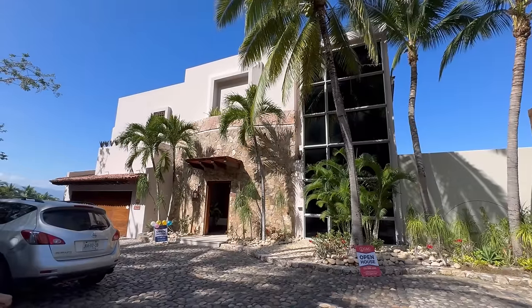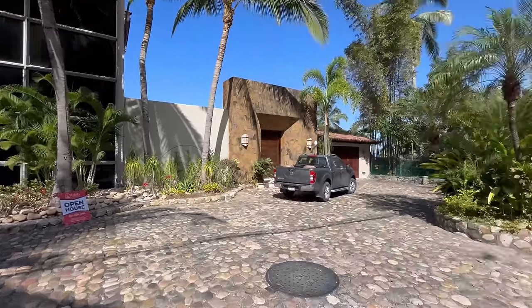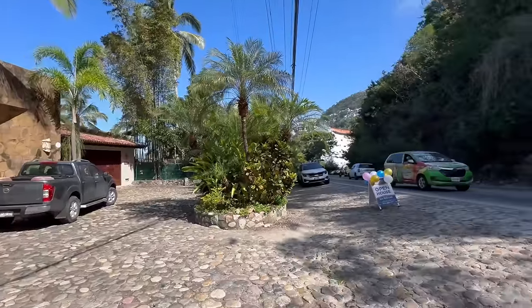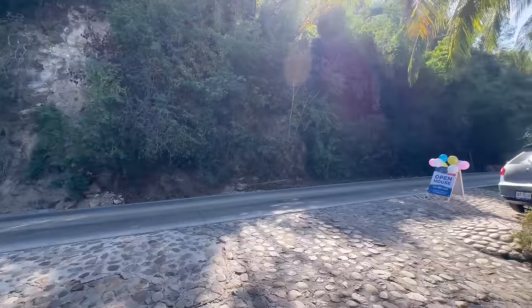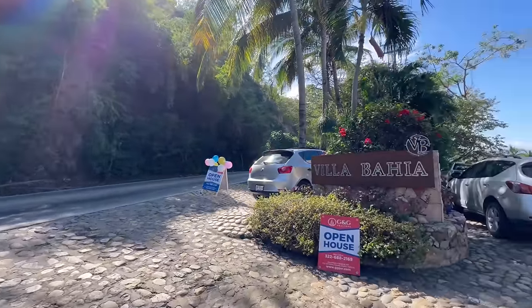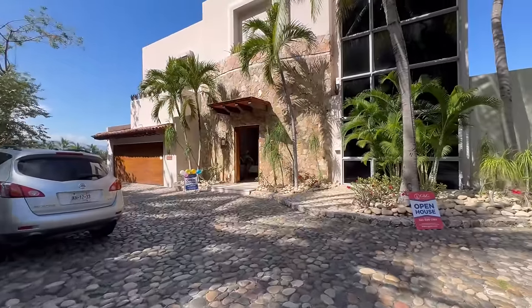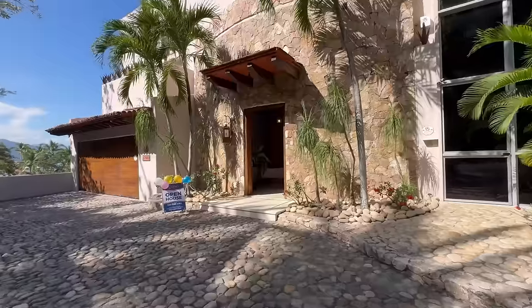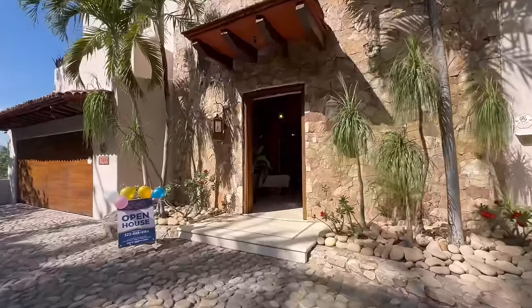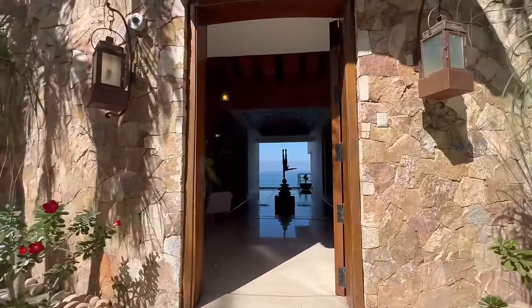Welcome to the outside of Villa Bahia. You are going to be off the 200, but once you get inside, it's totally quiet. But you know, I always like to give you guys a 360 degree view of what everything looks like before you even enter inside. As you can see, there is an open house here today, so you might see some people walking around in the video. It's all because they are here to view this absolutely outstanding property. Now that you guys have seen the exterior, let's get inside.